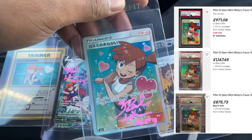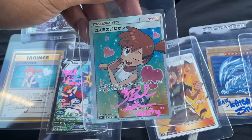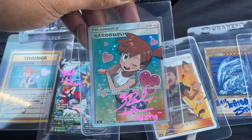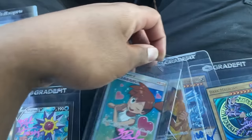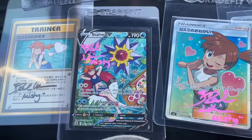This card is pretty expensive, I believe, and I got it graded. Only thing is, because of the centering, it wasn't going to get a high grade condition-wise, but we'll try and get maybe an Auto 10, we'll see. I love the pink pen that they use, as well as the Starmie there with the Misty.